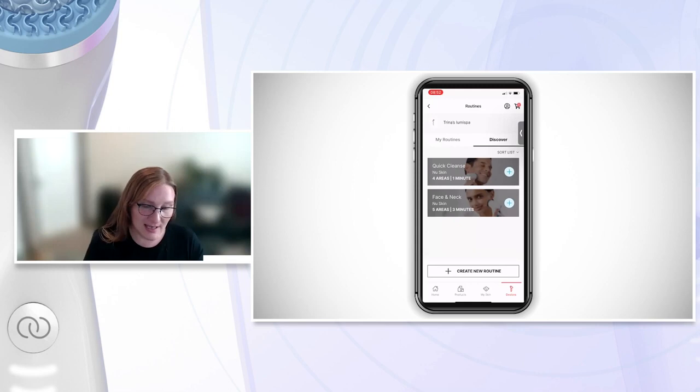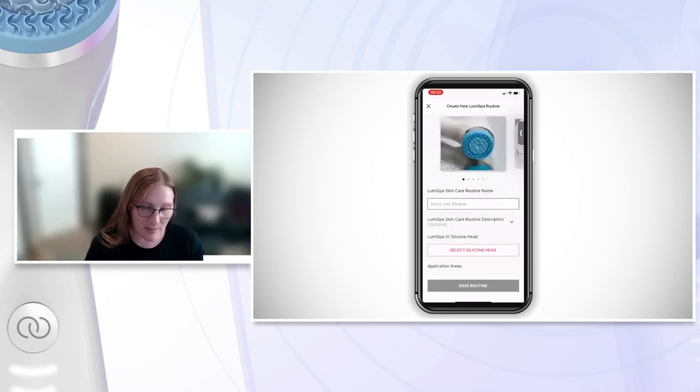In addition to that, I mentioned that you can also create your own routines. And this is the thing when I was first put onto this project. Number one, I know that the LumiSpa is a fantastic product. I use it in my personal life and I love it. But I got really excited about being able to create my own routine, because as I mentioned, maybe some days I don't have it in me to use my LumiSpa for a full 2 minutes. So that shorter cleansing option is a great thing to have.